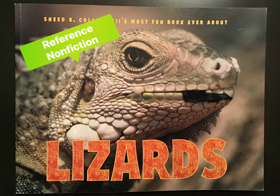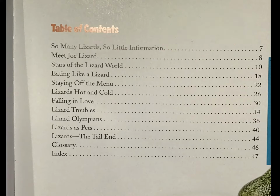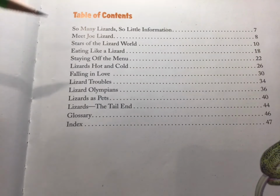As I read the text today, I'd like you to make some noticings or observations about the features of reference nonfiction. This text has a table of contents. The first section is called So Many Lizards, So Little Information. And if you look over to the right, you'll notice it starts on page 7. If we continue on, you'll notice that Meet Joe Lizard is on page 8, and so on and so forth.